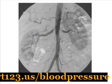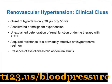So here's an example of a patient with high-grade bilateral renal artery stenosis. You see the narrowing right at the takeoff of both renal arteries from the abdominal aorta. And some of the clinical clues to renovascular hypertension would be the onset of severe hypertension under the age of 30 or over the age of 50 to 55, accelerated or malignant hypertension, unexplained deterioration of kidney function during therapy with an ACE inhibitor or an angiotensin receptor blocker, acquired resistance to a previously effective antihypertensive regimen, which we've mentioned several times as a clue, and a diastolic abdominal bruit, as I just mentioned, would make you think of fibrous renal artery disease as opposed to atherosclerotic renal artery disease in a young Caucasian woman.